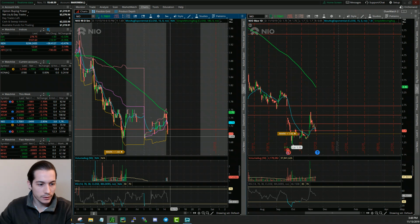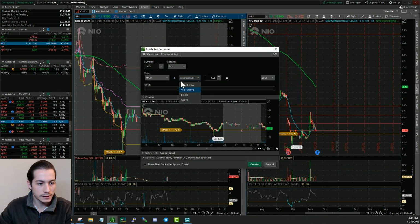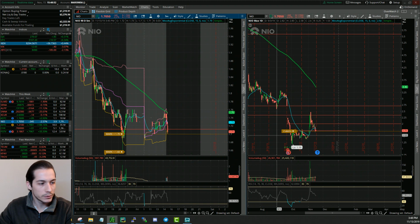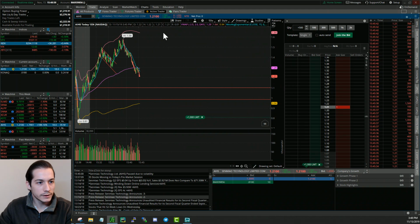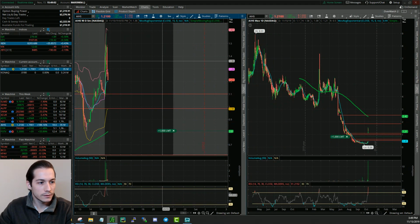So I'm going to go ahead and place an alert here as well, create alert, see if we hit this area. I'm going to say below, actually. So it's got to go right below. And let's get ready for this one. I want to see if it gets unhalted, what it's going to be doing.